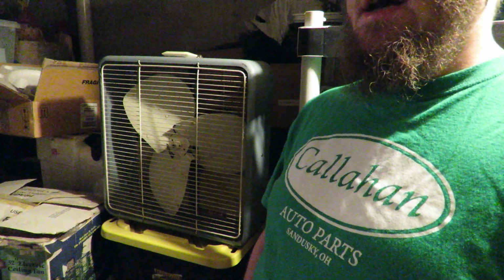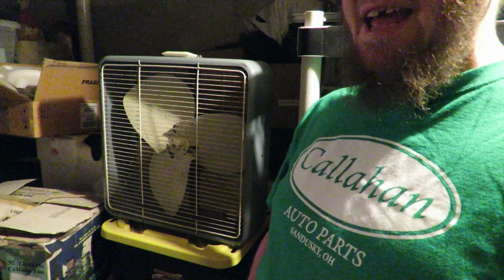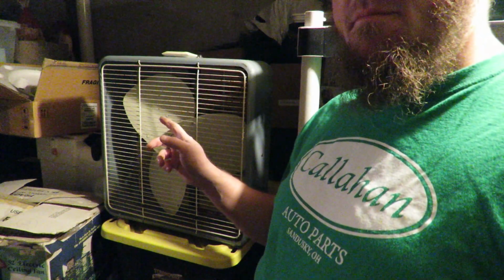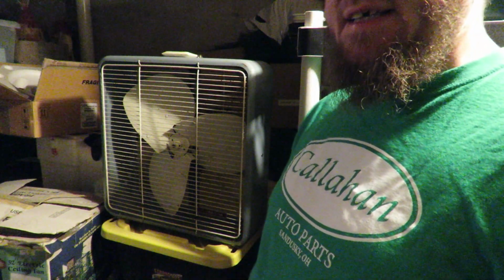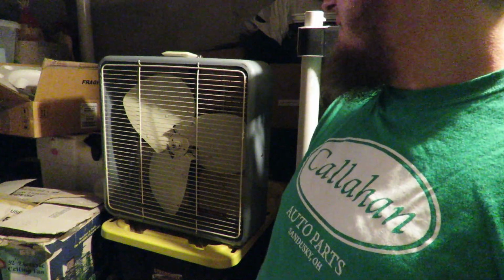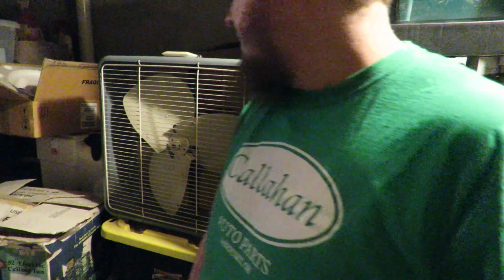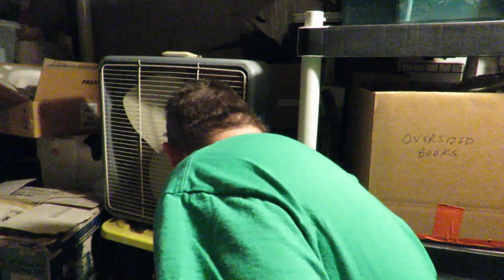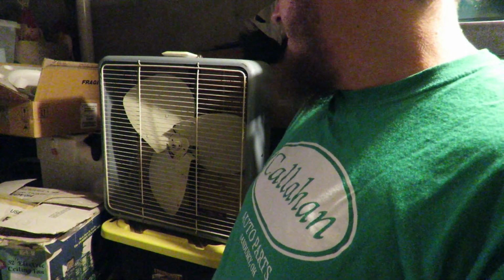November 15th, 2017. What I have today is an Arctic Air all metal box fan. Not too big on portables, but the portables I like are these metal box fans. Usually have three big wide blades, all metal construction. And this one here is an Arctic Air by Spartan Electric, Rochester, New York. And it's quite powerful, incredibly noisy.